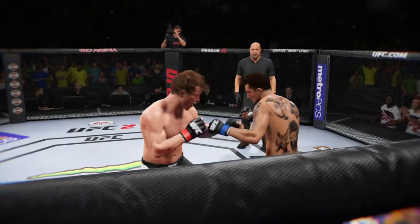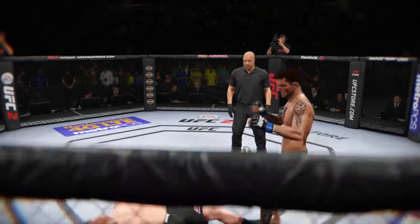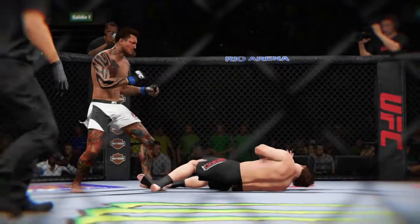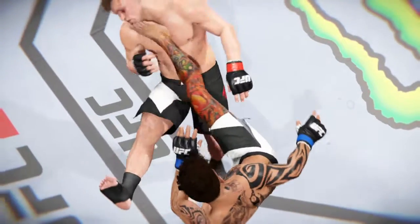Here's a look at some of the action here. Here's a vicious kick that results in a knockdown. Here's another look at it here. And let's see that again from another angle.